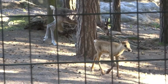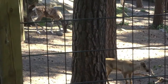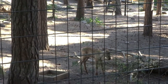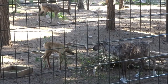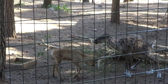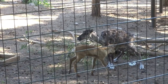It's stretching. That's how you know it's a European forest deer.